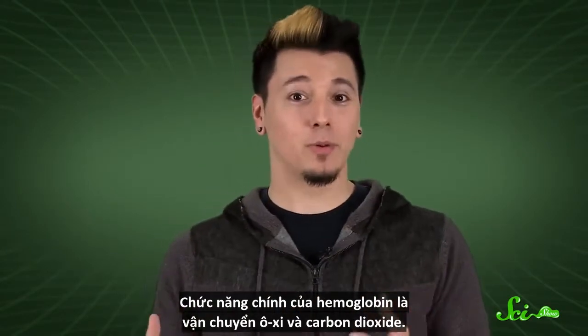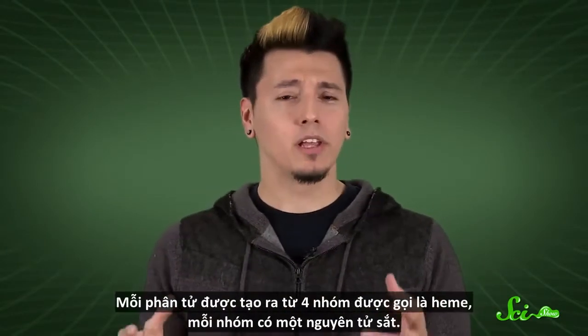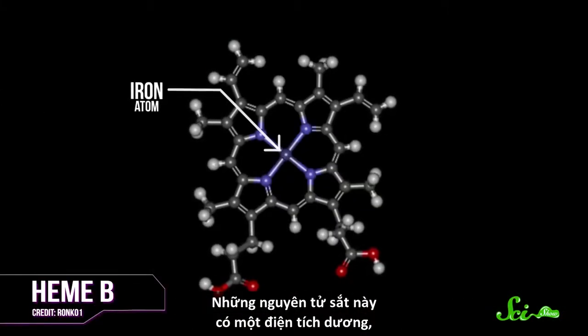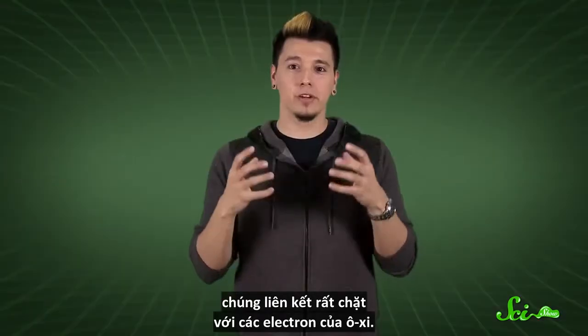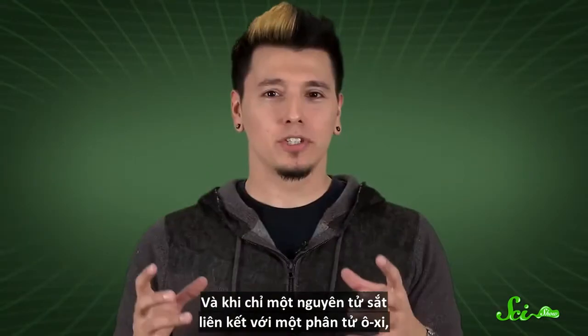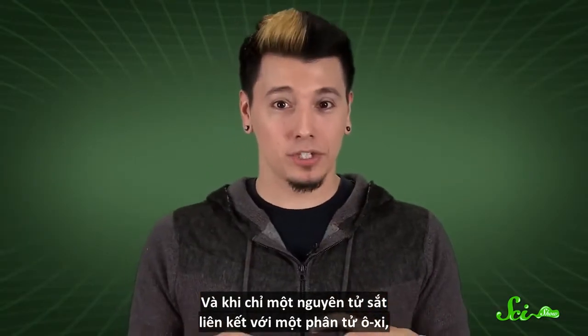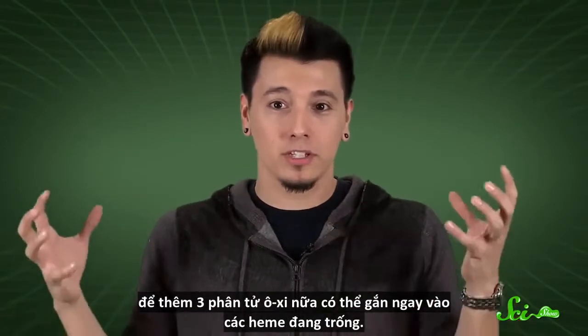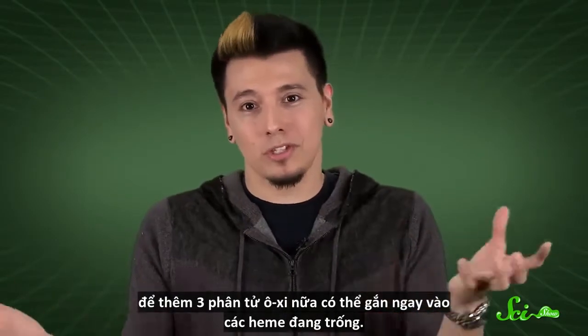Hemoglobin's main function is to transport oxygen and carbon dioxide. Each molecule is made up of 4 groups called hemes that have 1 iron atom apiece. These iron atoms have a positive charge, so they're really good at bonding with the electrons in oxygen. And when just one of the iron atoms bonds with an oxygen molecule, the whole shape of the hemoglobin changes so that 3 more oxygen molecules can just pop right into the other hemes, which are just empty and waiting.